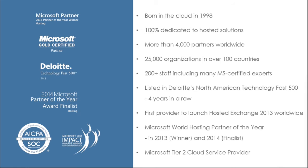And one of our best recognitions happened 2 years ago. In 2013, SherWeb was recognized as the World Hosting Partner of the Year winner by Microsoft, and in 2014 a finalist. We're very proud of that recognition, and really another thanks to the entire SherWeb team and partner network for making that happen. And recently SherWeb received the Microsoft 2-tier cloud service provider certification. That's for another topic and another day. However, go to our YouTube webinar series and you can find out all about winning in the cloud with the right value prop around Office 365 by SherWeb.